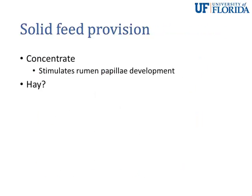So in addition to looking at weaning method, it's worth giving some thought to what type of solid feed is being provided for the calves. With conventional milk feeding programs, the focus has always been on concentrate. And concentrate is really important because it stimulates rumen papillae development through production of VFAs and butyrate in the rumen. Provision of hay, on the other hand, remains a little bit controversial. The concern with providing hay is that it will displace concentrate intake and consequently delay rumen development.